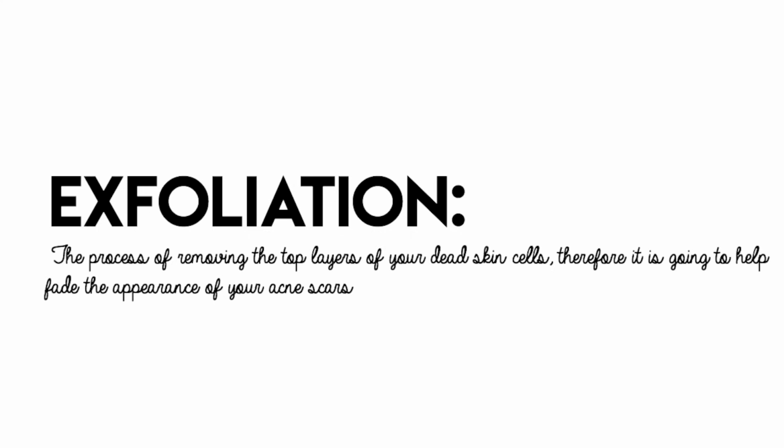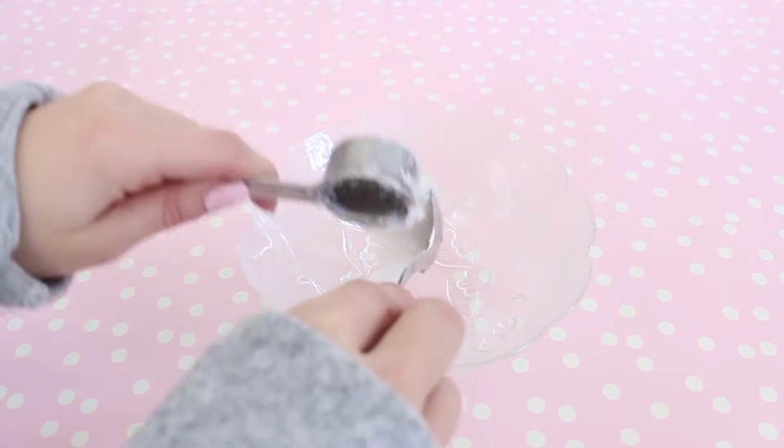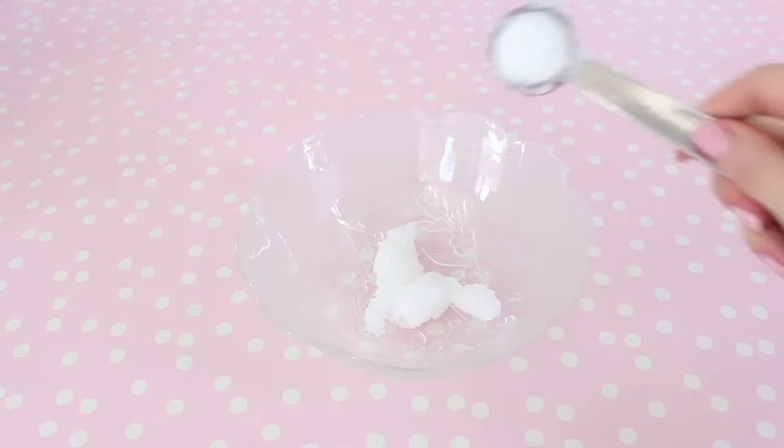The second step I have for you is to exfoliate regularly. Of course you shouldn't be doing this every single day, but exfoliation is key. Exfoliation is the process of removing the top layer of your dead skin cells. So that's really going to help fade the appearance of your scarring. I have two simple DIY exfoliations that you can make straight from your home that are super natural and easy on the skin. The first one is mixing equal parts of either salt or sugar and coconut oil.